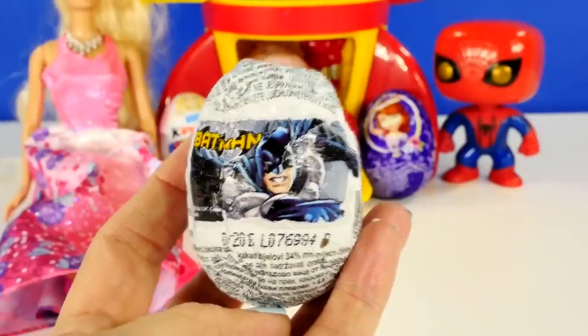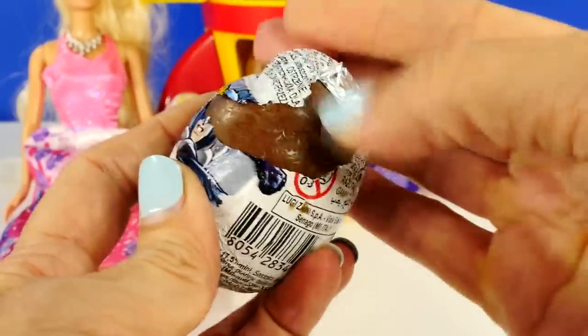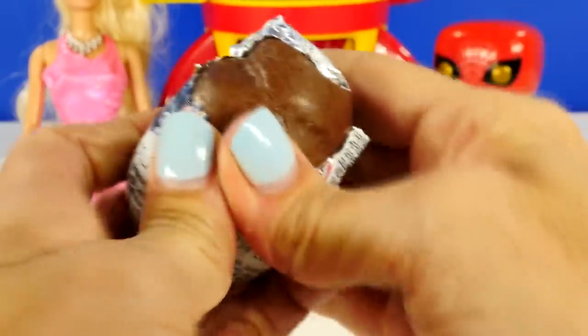Let's go. All right, first up, we have Batman. Let's see what is inside this Batman egg. I have never opened a Batman egg before.